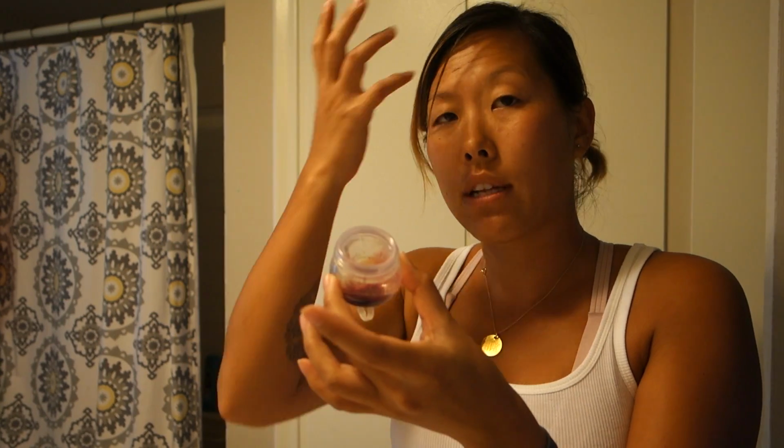This cup is totally confusing me, guys. It's completely, I mean, other than a little bit of gunky discharge that's just from my vaginal wall, it's clean on the outside. So this would be a normal bleeding amount.